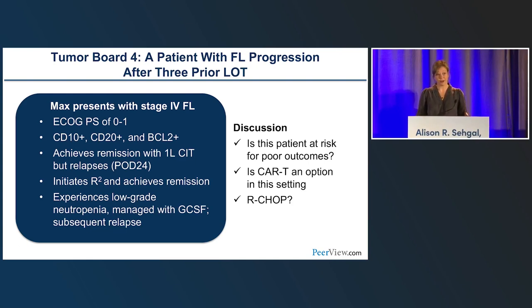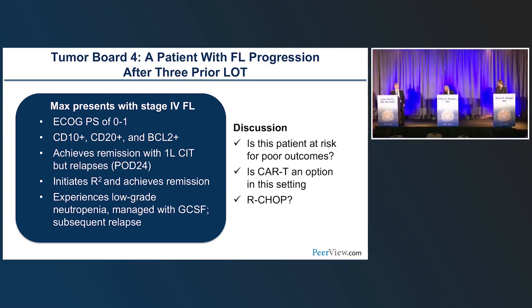So to go back to our patient who had these risk factors and is now in need of a third-line therapy, I think the data is relatively clear, but I will ask my colleagues, maybe let's start with Dr. Weston, would you consider this patient at high risk for poor outcomes?